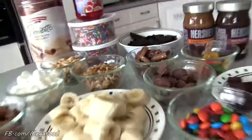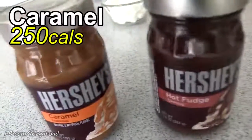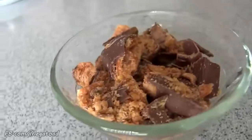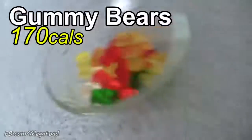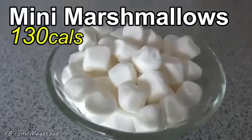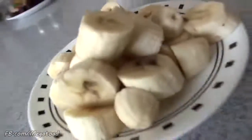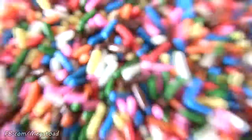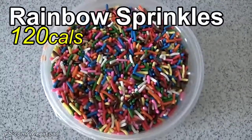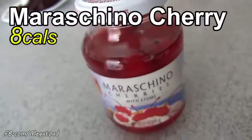Now for the 17 toppings. Hot fudge topping and caramel topping. One pack of M&Ms. Crushed Butterfingers. Heath bar candies. Miniature Reese's. A few gummy bears. Miniature marshmallows. Fudge brownie bites. Peanuts and chopped walnuts. Sliced bananas. Crushed Oreo cookies. Rainbow sprinkles. Chocolate hazelnut pirouette whipped cream. And top it all off with the maraschino cherry.